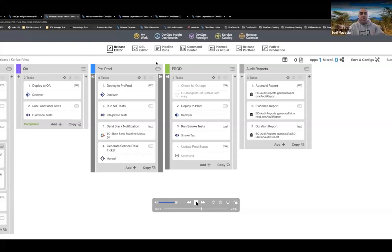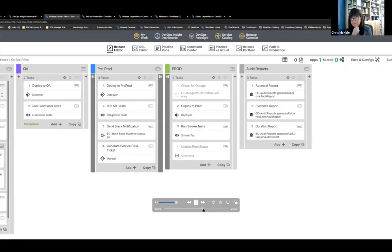Sure. I'm sorry. So this is the CloudBees CD product, right? So the idea here is that software is going from left to right. I'm going to turn the volume down on that. So you can still hear me loud and clear? Yep, no problem. Okay, great.